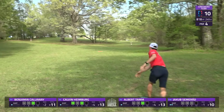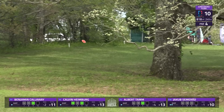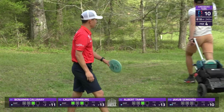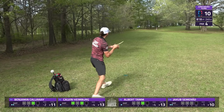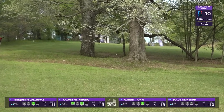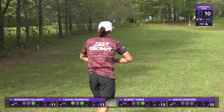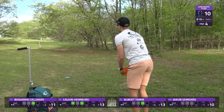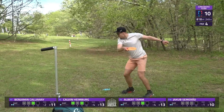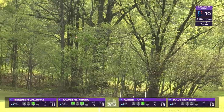Going to attack the left side with a forehand. This is a pure par play. Yeah, just trying to get past that cluster of trees and almost to where Calvin's shot landed. My goodness. Ben not quite executing what he wanted. Hopefully he'll have a look through that group of trees there.